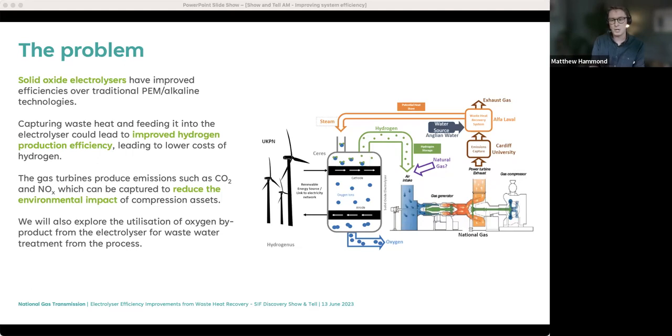In terms of emissions capture, we've looked at the general options in this discovery phase for reducing and capturing CO2 and also NOx as well, to reduce the environmental impact of operating our compressor stations. Next slide, please.